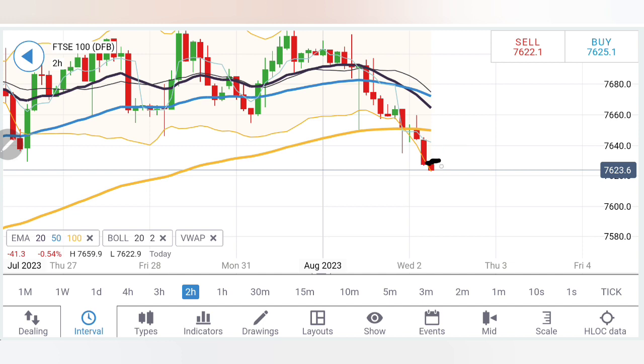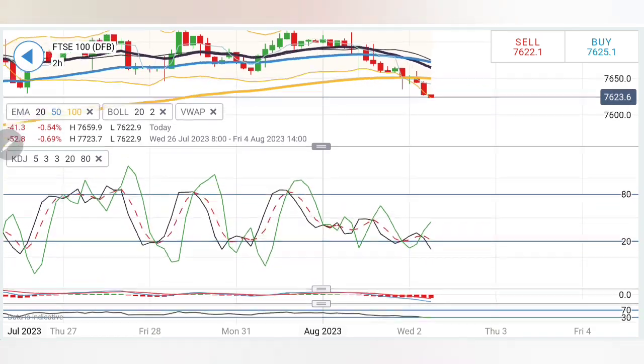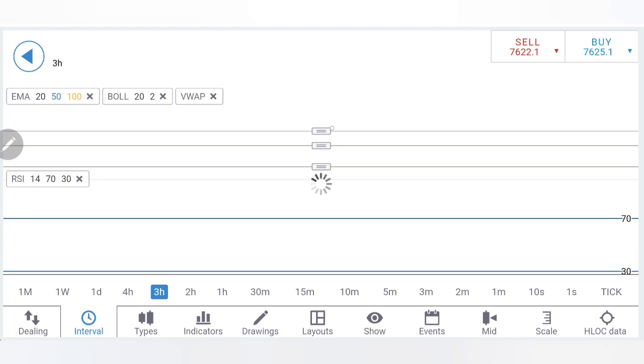On the 2 hour chart, see, this candle is open flat. This is trying to trade outside Bollinger Band. 7620 is a very good support here. And below that, see, the moving average is crossing over here, trading with divergence. Also, the price is trading with divergence from the moving average, which makes this zone a great resistance at 7670, 7680. Stochastic oversold, MACD divergent and bearish, RSI back to oversold levels.